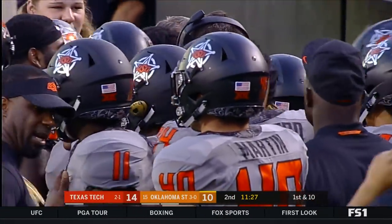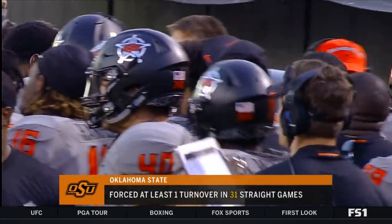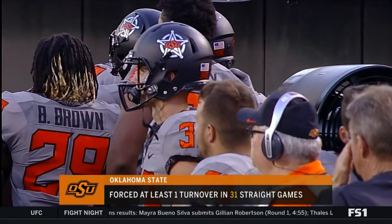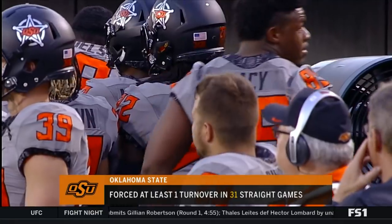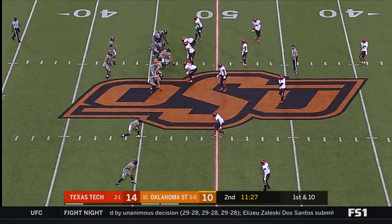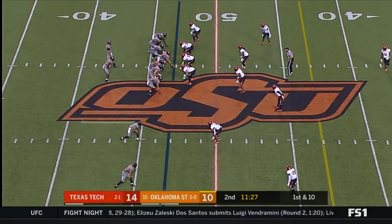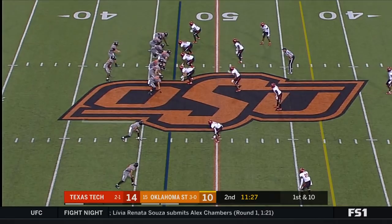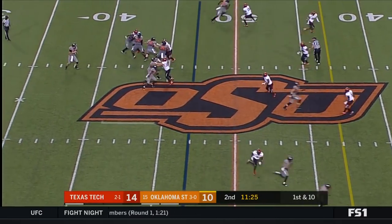First interception of the season for Bowman. And Oklahoma State's defense have now forced a turnover in 31 straight games. Well, and that's one of the reasons why I would go back and still support going for it on fourth down, because you have a great defense. This Texas Tech offense isn't very good. Defense is not very good either.